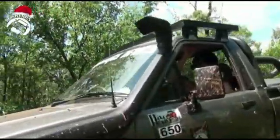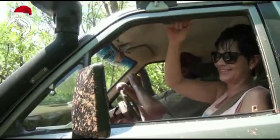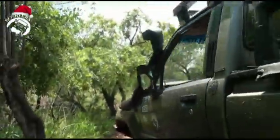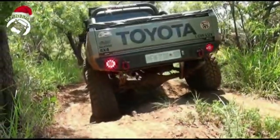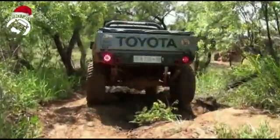And now we have Peter Johnson with his wife Christine Johnson as co-driver, and they're driving their Toyota Hilux 2.2 1990 model, and this guy is called Lolux.